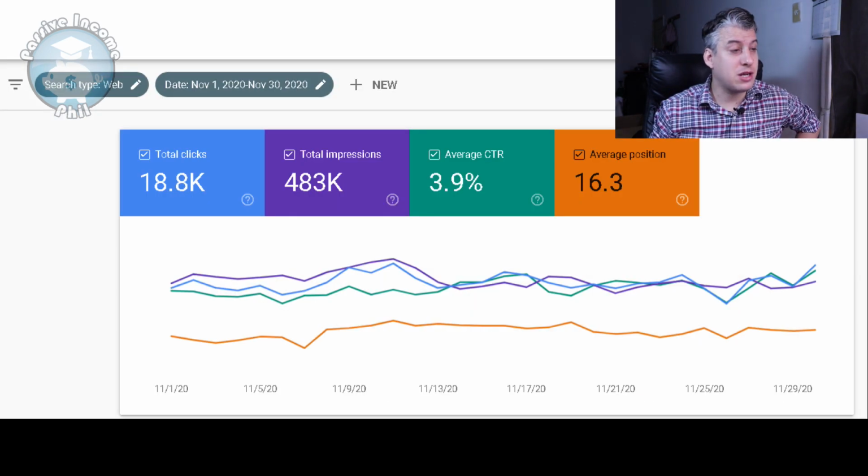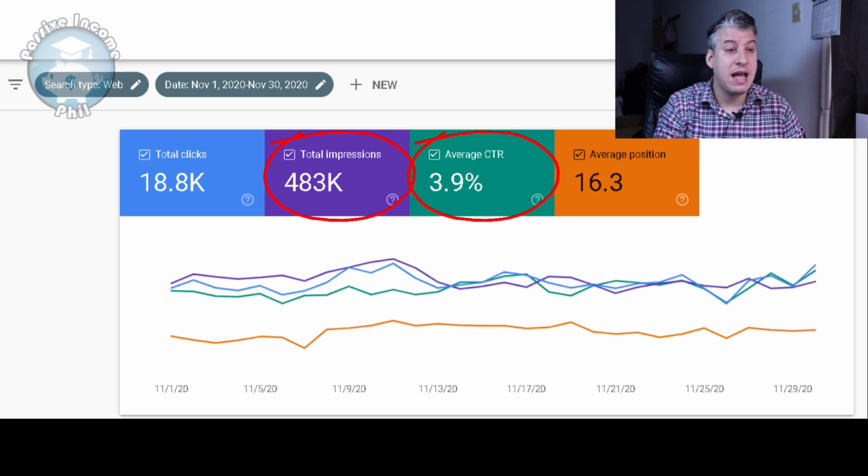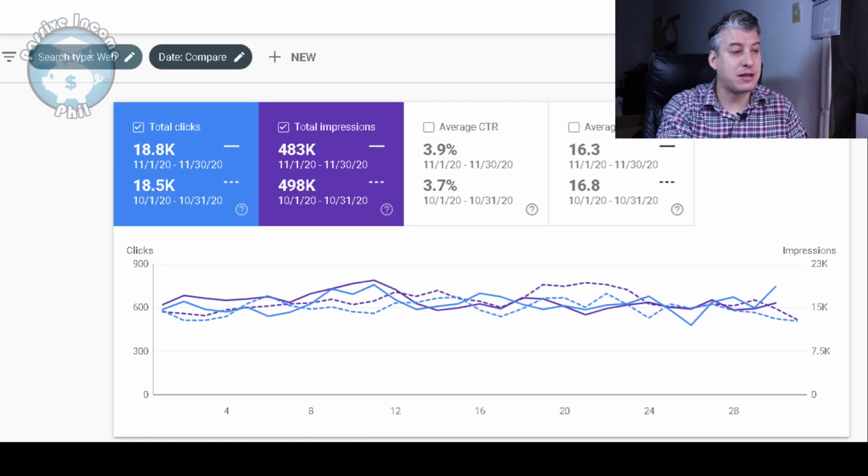So looking at the Google Search Console for site 3, in November it got nearly 19,000 clicks, 483,000 impressions. The click-through rate is 3.9%, and the average position is about 16.3. And you can see how that compares to the previous month. Not much change. Obviously fewer clicks in October, 18.5 compared to 18.8 in November.